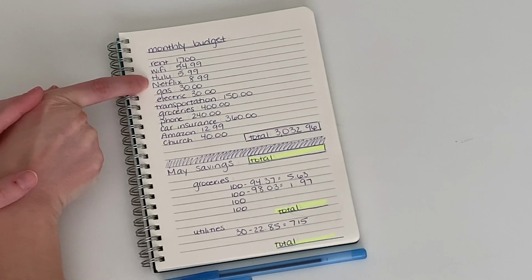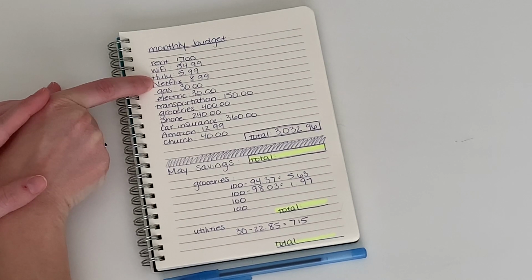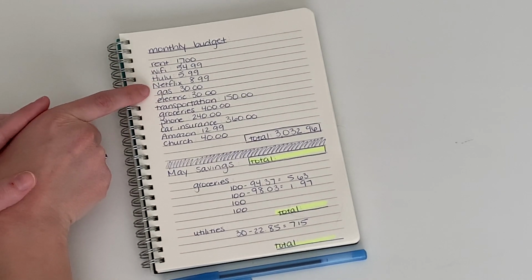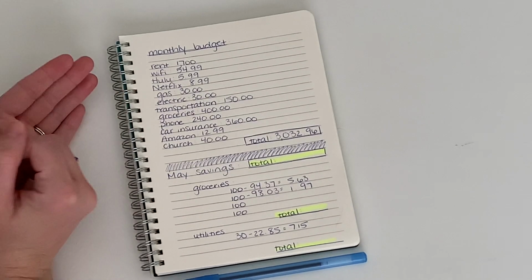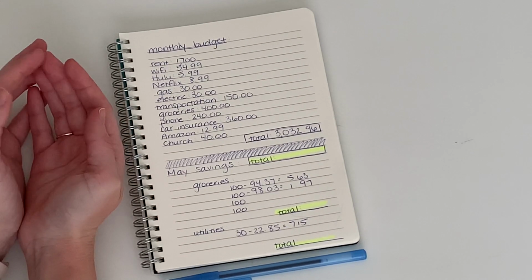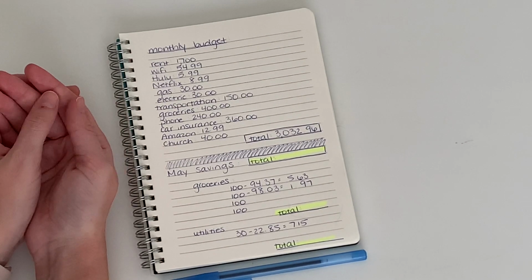You'll notice right off the bat, my husband and I have subscriptions to Hulu and Netflix. When I first started writing out my monthly budget, we also had a subscription to Disney Plus that I just had to say, okay, do we use it enough to be paying for it, or is it something that we can let go of for a little bit? And that ended up being one that we could just cancel and save that extra $7 a month.